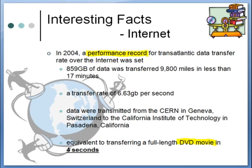Let's look at the performance record of sending data. Sending data over the internet, a full DVD movie, in 4 seconds. Data can be accessed from anywhere and provided to anyone at any time.